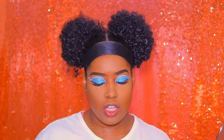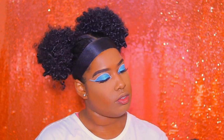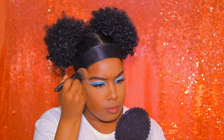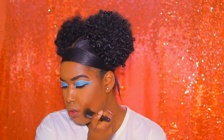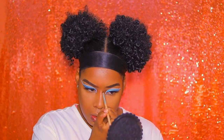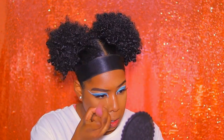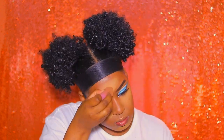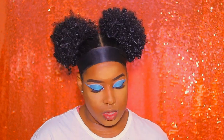Now that the powder is toned down, time to contour. Now it's time to decide which lip we're gonna go with. So I legit have no idea what's gonna look right, but I'm thinking I'm getting red vibes.